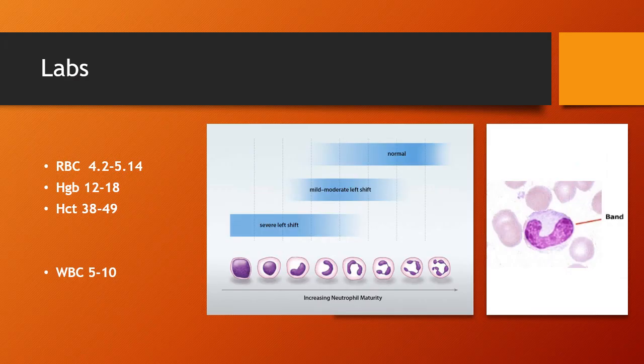Part of our assessment also includes evaluation of laboratory data. On our CBC, we will include red blood cells. So red blood cells start off as reticulocytes, which are immature red blood cells. For about 2 days, they circulate around as reticulocytes and then they become mature red blood cells. Hemoglobin and hematocrit are also measured and those can be impacted by hydration status. So fluid volume overload dilutes your hemoglobin and your hematocrit levels, and fluid volume deficit concentrates them or makes them look higher than they actually are.